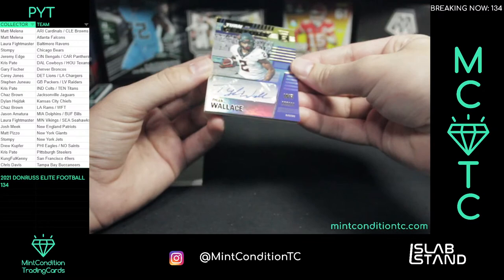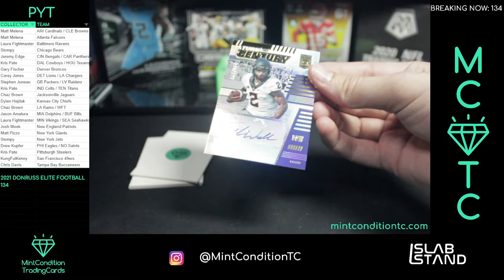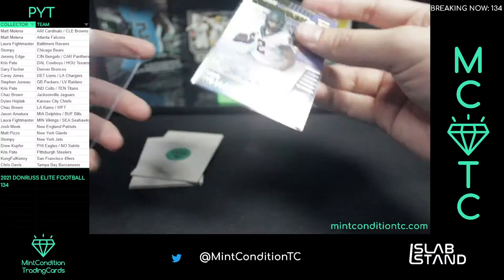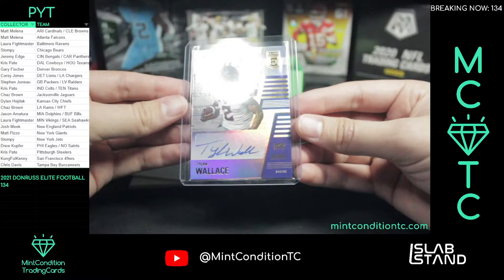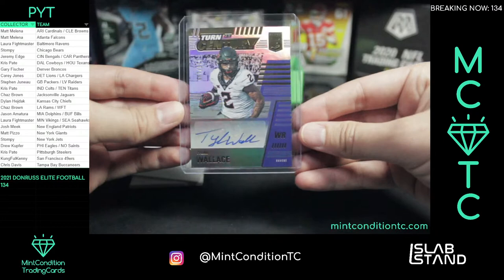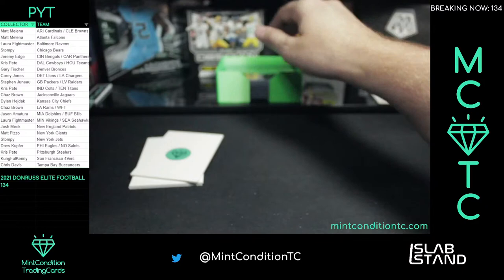Yes, nailed it. We got a Tylan Wallace. He's going to be wide receiver for the Baltimore Ravens. So this turn of the century auto, Tylan Wallace, is going to be 110 of 199. So that is going to go to Laura on her filler spot. Laura snagging the Baltimore Ravens on the filler, then getting the turn of the century, Tylan Wallace. There we go, Laura. Nice Tylan Wallace auto to 199.